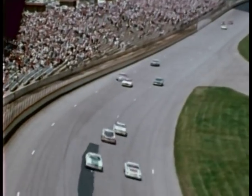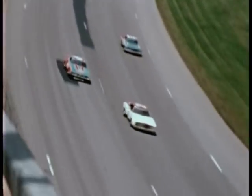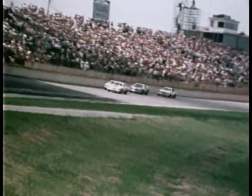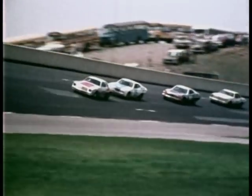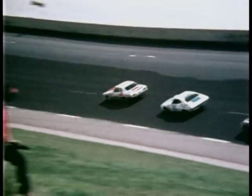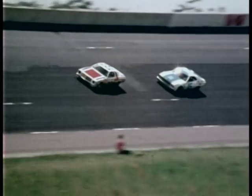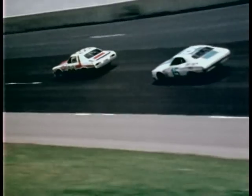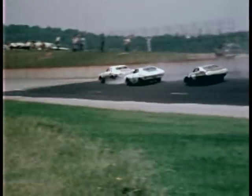On the track, Donnie Allison in the Chevy number 88 has regained the lead. Buddy Baker has now moved into second. Dick Brooks in car 90 is third, with Benny Parsons, number 72, running fourth. In turn two, Donnie has that Chevy all wound up. Uh-oh, he just blew the engine.